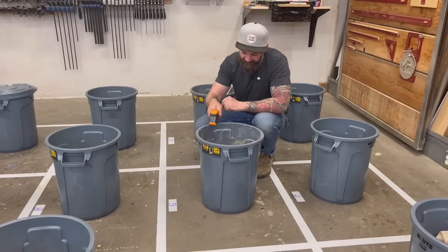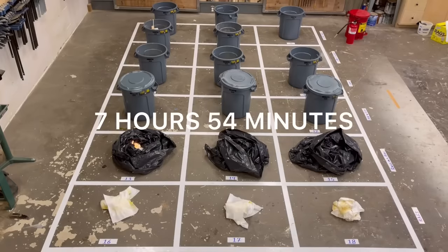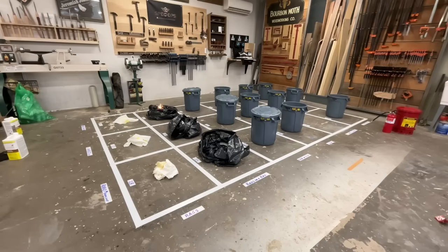So that's crazy. I waited around for almost an hour after that, and then all of a sudden, almost 8 hours into our experiment, we had another fire. This time in the garbage bag with the boiled linseed oil covered rags. This scenario is very similar to what happened in Lucas's shop. So, of all the different tests, this one was the least surprising.